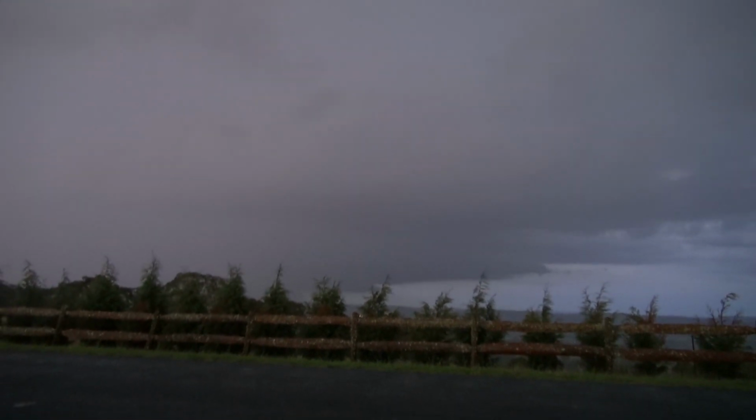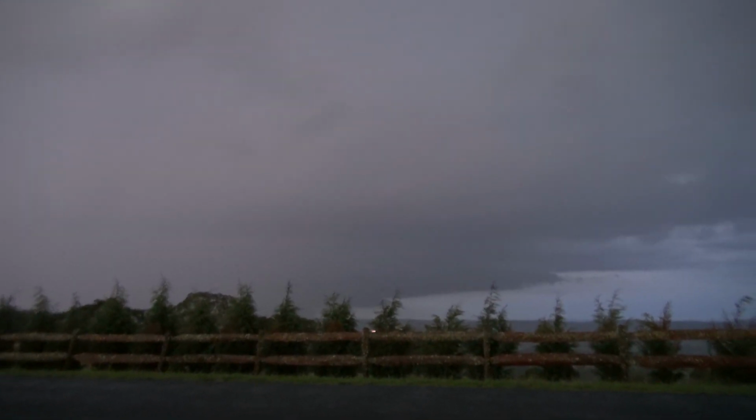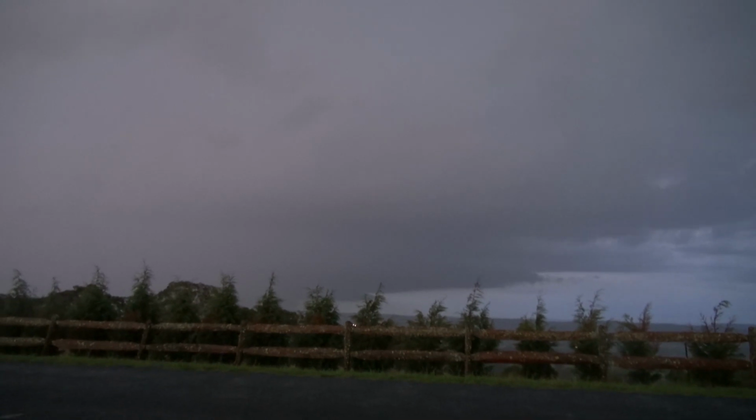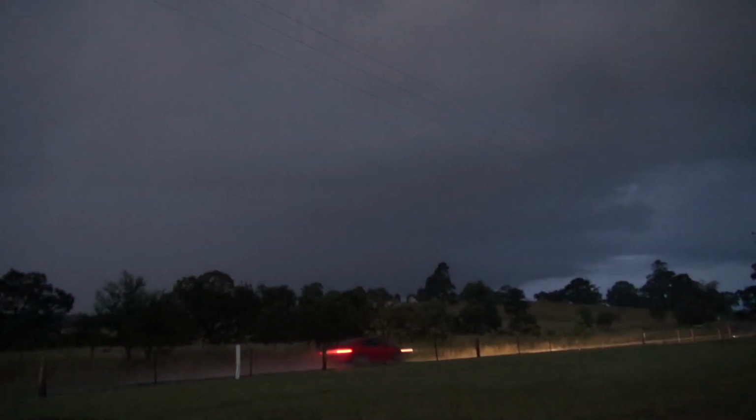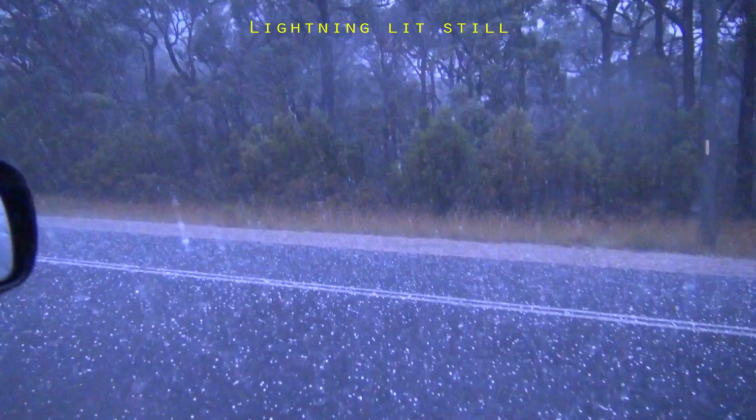That's developing still, it's got an inflow area. So, probably can't see much.